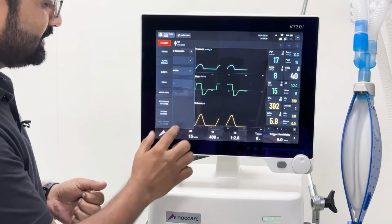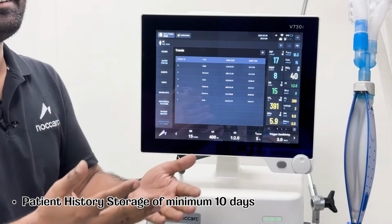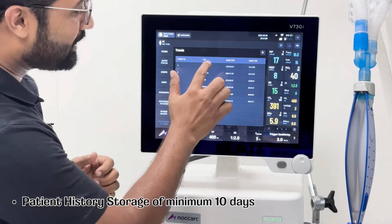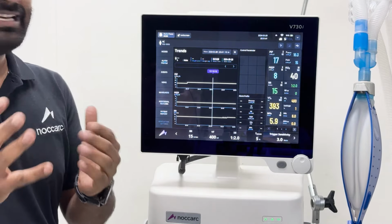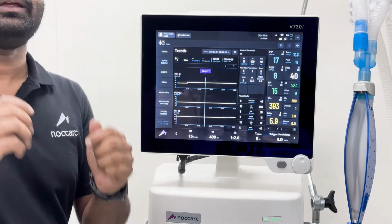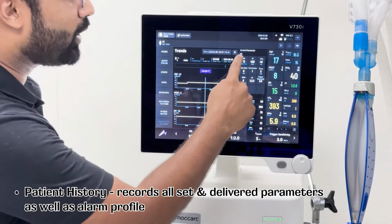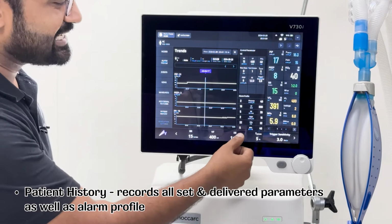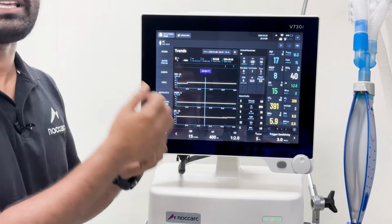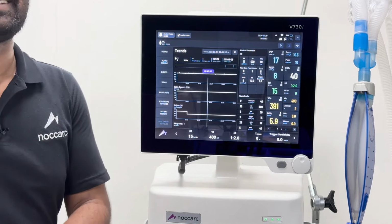Then we come to the patient history module, which allows you to monitor the history of the last 10 days, and in some cases even beyond. For example, if you click on a particular ventilation setting in patient history, the unique part is that you do not only monitor what was being delivered to the patient, you also monitor the set control parameters and the alarm profile, so you have a better picture and clarity on what was happening to the ventilator even up to 10 days ago.